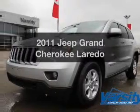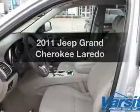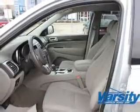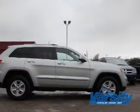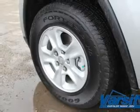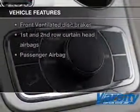Imagine yourself in this 2011 Jeep Grand Cherokee. If you're looking for an automobile with great attributes, look no further. The powertrain includes four-wheel drive with a reliable six-cylinder engine that responds smoothly to its automatic transmission. The anti-lock braking system will keep you safe on the road. Plus, enjoy these notable features that are included in this vehicle.